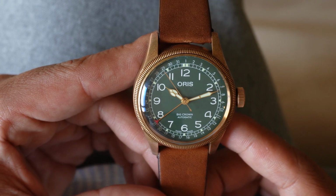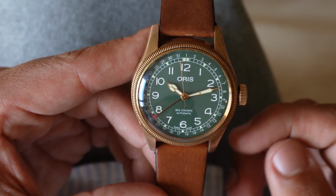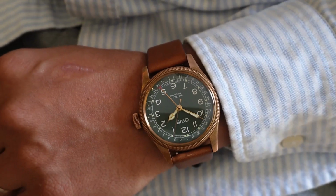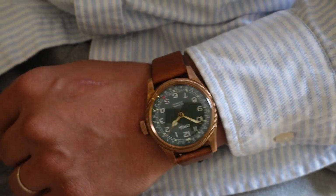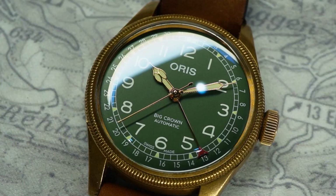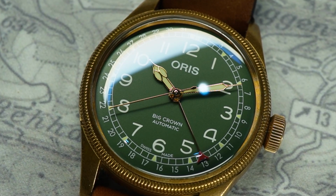Now, Oris took a risk by using bronze in one of their classic pilot's watches, the Big Crown Pointer Date, which I would dare to say is one of my favorite Oris models, which I always say about Oris because I really like the brand. But this one especially is one of my favorite watches from the house. The size is basically perfect for my wrist, the crown is super comfortable to use. It is a well-built watch with high-quality finishes and materials.